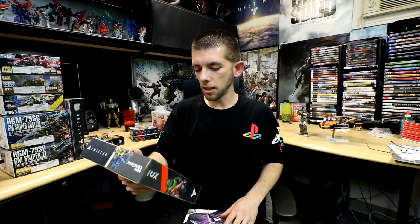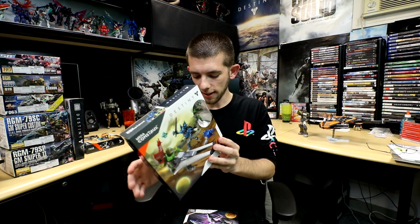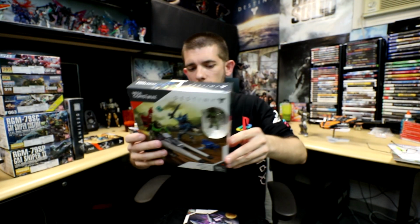And then this one is the Sparrow S31V, which actually does include a Hunter. So this is the only Hunter that we actually have. And I don't know the original retail price, but I know it's a lot cheaper than what it was.